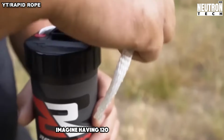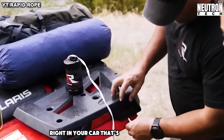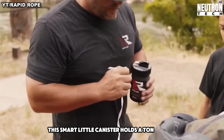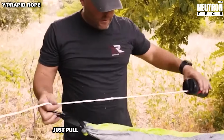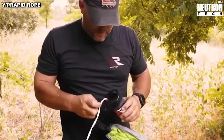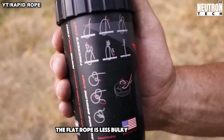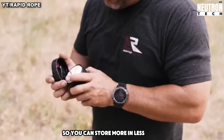Imagine having 120 feet of rope at your fingertips, right in your car. That's rapid rope for you. This smart little canister holds a ton of flat rope and fits in your cup holder. When you need some, just pull it out and cut it with the built-in cutter. Simple and quick. The flat rope is less bulky than regular round rope, so you can store more in less space.